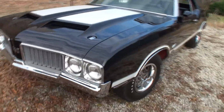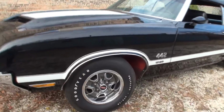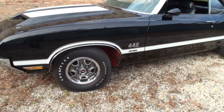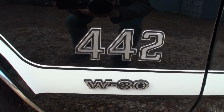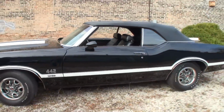So you decided to purchase this one, and one of the things you can see right off the bat is those correct red inner fender wells. Inner fender wells, yeah. And I'll just take you to the important piece right there. Not just a 442, which is good enough, but a W-30. So Tom, come on back.